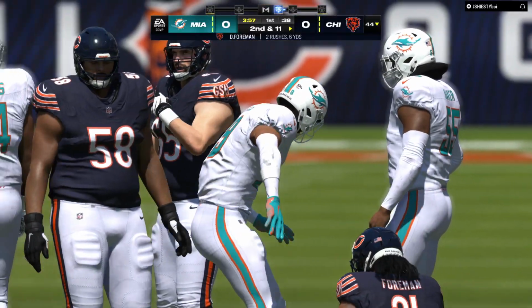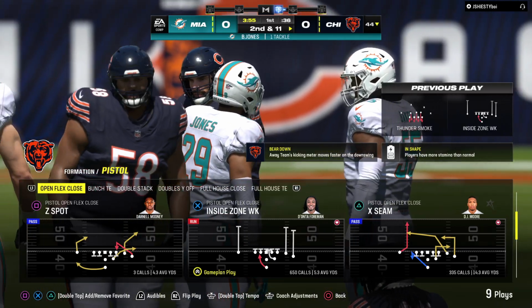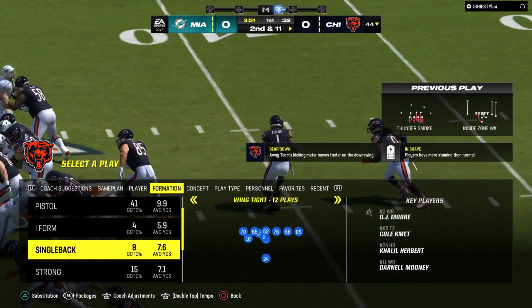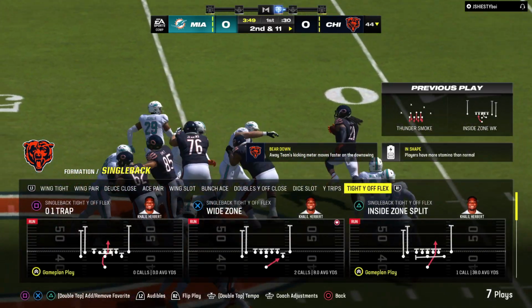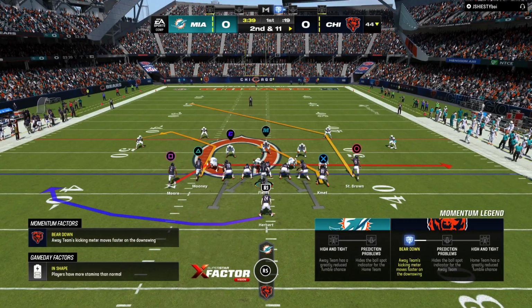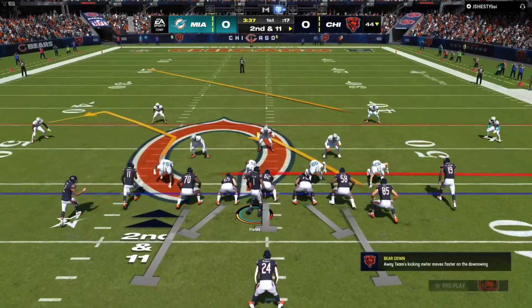And he got blown up, losing yardage on the play back at the 44. Officially, it's a one-yard loss. That's going to bring up second and 11. With his size, he's a tough man to bring down, but they do a nice job there stopping his progress and not allowing him to get back to the line of scrimmage.